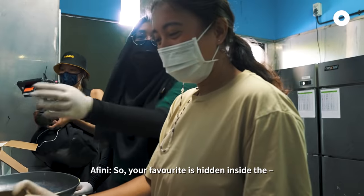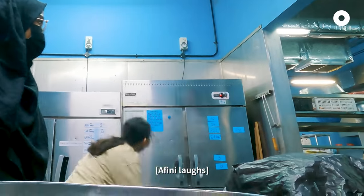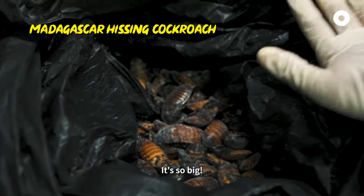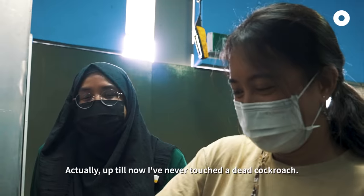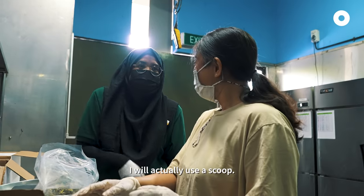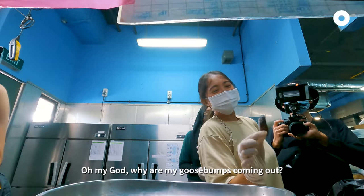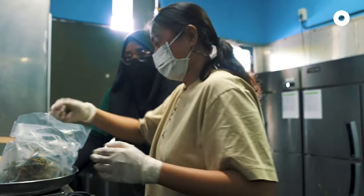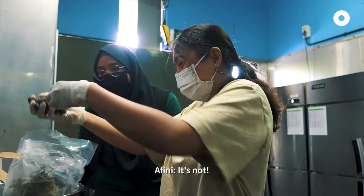Okay. So your favorite is hidden inside the... Huh? What is it? You're gross! Why does it look so gross? It's so big! Where should I touch? Like the head or the tail? It doesn't matter, it's dead. Actually, up to now, I've never touched a dead goat. Never. I will use a scooper actually. Then you never give me a scooper! Oh my god, why is the goat coming out? It's very beautiful! Hey, I can still hear them. Liar. No lah!